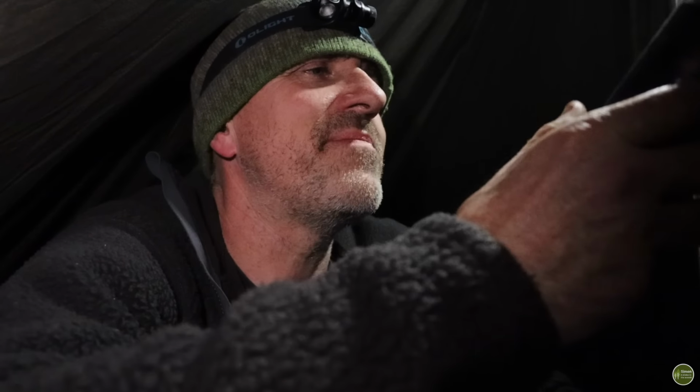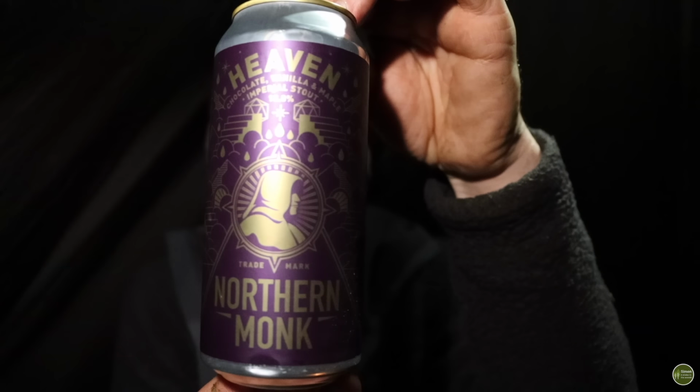I've nearly finished my beer. I've really enjoyed it. I've been kind of making it last, savouring it. Yeah, very nice. It's a chocolate and vanilla imperial stout. I've got another beer with me, which I will probably open in a minute. It's another stout, not quite as strong as this one.